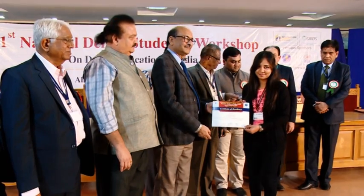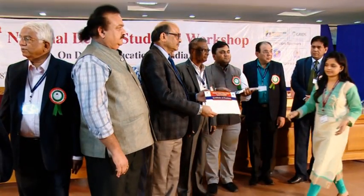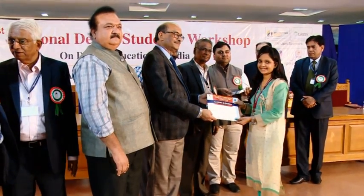A felicitation program for the toppers of final BDS. 130 students were awarded merit certificates by the Honorable President of the Dental Council of India, Dr. Dibyendu Mazumdar.